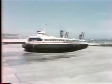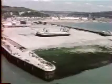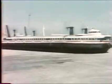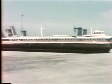Swinging easily round, the giant craft demonstrates its close maneuverability. Differential propeller pitch and pylon rotation enables the craft to be positioned accurately in the most adverse weather conditions. With 4 Rolls-Royce engines and integrated lift and propulsion systems, Super 4 has true multi-engine reliability.